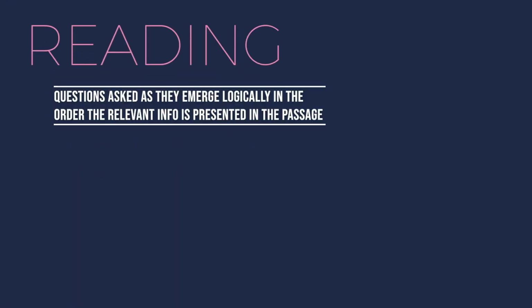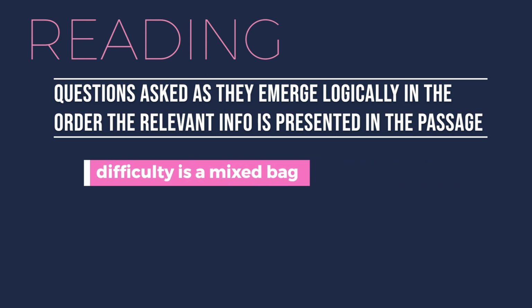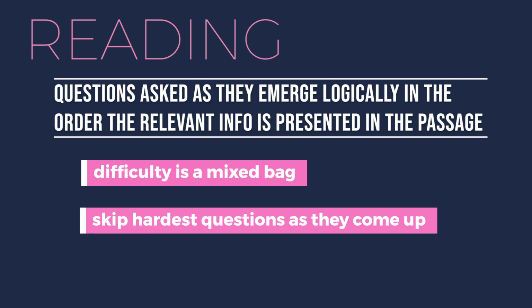Here are some tips for each specific section based on level of difficulty. The passages on the reading section are of differing levels of complexity. Within each passage, the questions are asked as they emerge logically in the order the relevant information is presented in the passage. That means that the difficulty throughout the section is a mixed bag. It's okay to skip the questions that are hardest for you.